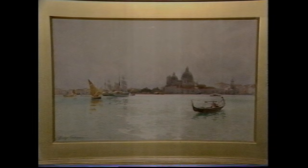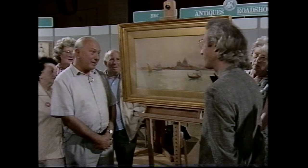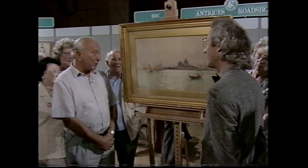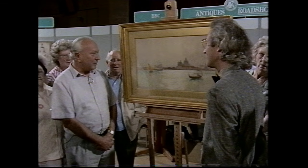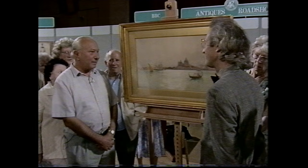Well, it's certainly a good day for Venice today. This is the second beautiful view we've seen of Venice. Tell me how you came by it. I've actually got a pair of them. Have you? Yes, both of Venice, both by the same artist. And really, I was clearing a friend of mine's flat, and she'd had them in the cellar for about 15 years, and gave them to me about 3 years ago.